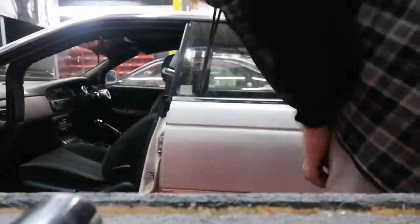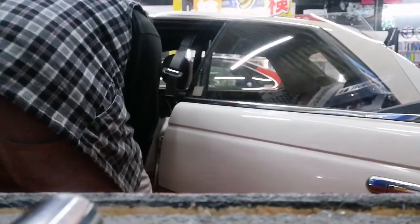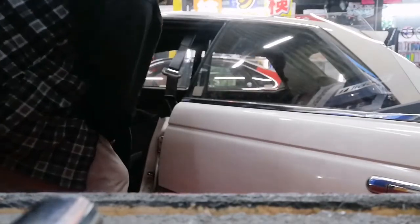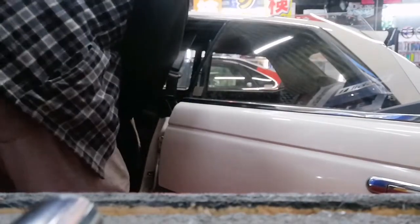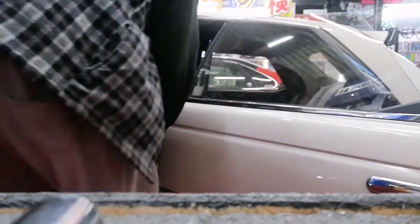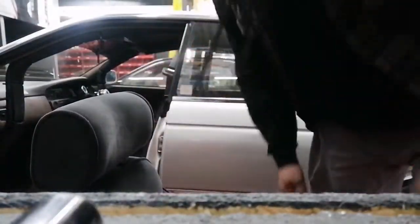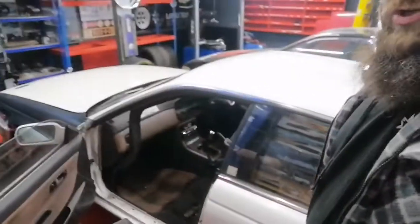If we can take this out of the car without taking half the seal out, that'd be great. They're surprisingly heavy, these standard S13 seats. One side's out. Winning. Oh man, I can't wait to get these Recaros in this thing. Sick.